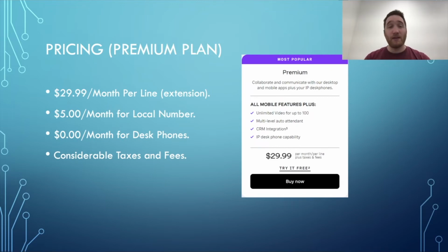I priced out the premium plan you see on screen because it's the lowest plan that supports desk phones. And I'm assuming if you're a small business with multiple staff members and multiple offices inside a building, you're probably going to want desk phones, right? $29.99 per month per line or per extension. We get a $5 charge for your local number, and then $0 for each of the desk phones that are leased for free. Again, you're paying for that inside your $29.99 a month line, right? But for all intents and purposes, they're free.